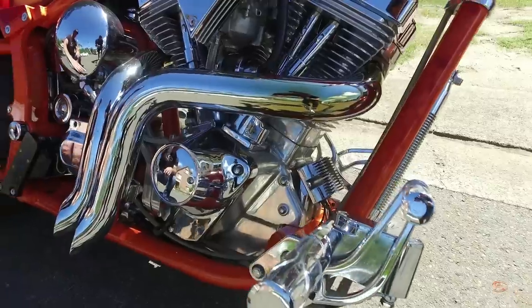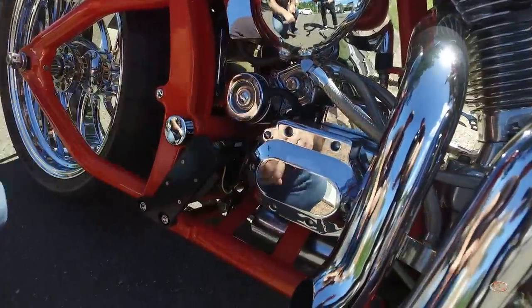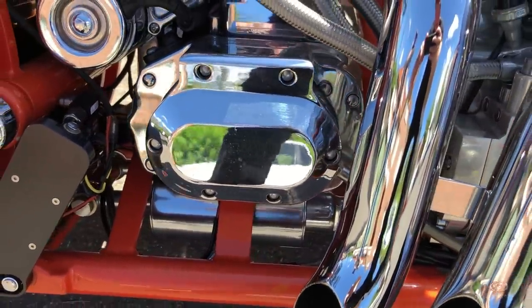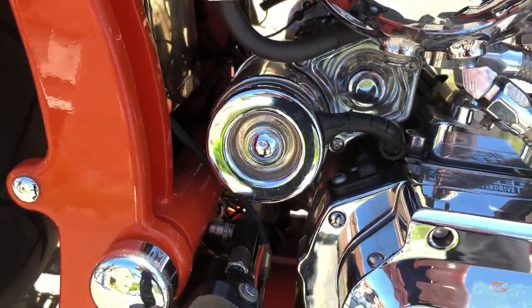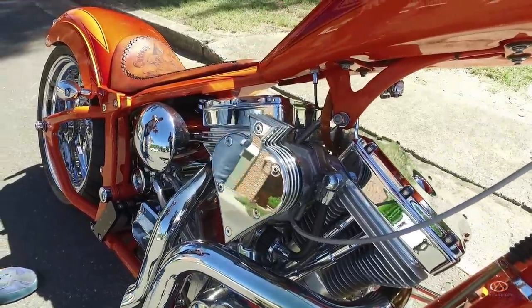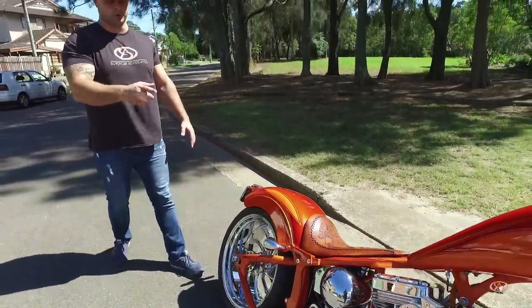We've got a Jim's 6-speed overdrive gearbox. This gearbox alone is $6,500 US. Custom oil tank. The starter motor is unbelievable. It's over 2.4 kilowatts. I needed the biggest starter motor to start this brute force here. This thing is just phenomenal. That engine took 4 months to build.